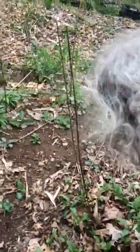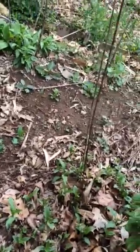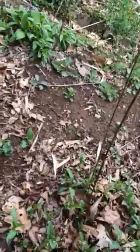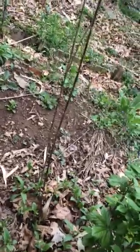There was a bunch of Bai Jiang Cao in here. That's this. Bai Jiang Cao. Bai Jiang. Bai Jiang Cao. Yeah. This Huang Bai used to be bigger.